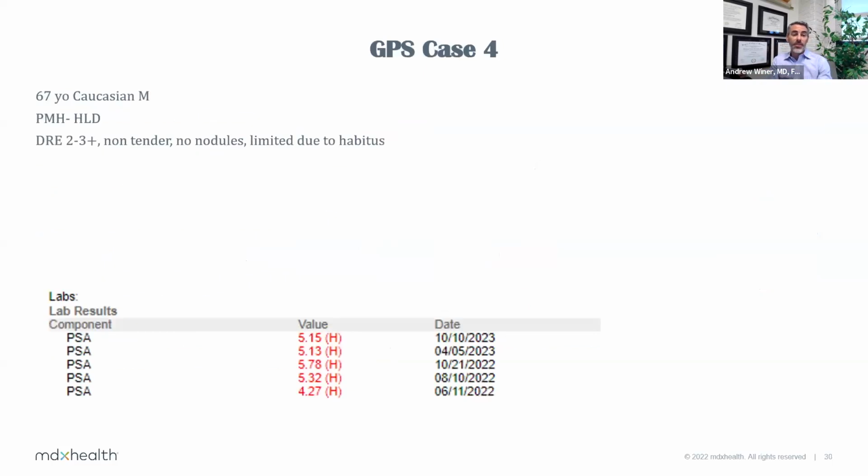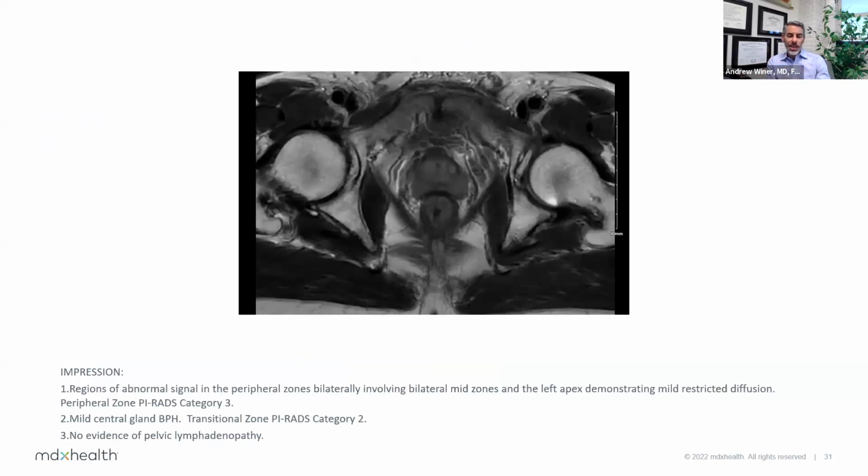So we have a 67-year-old Caucasian male in this next case, a fairly large prostate, but hard to examine based on his body habitus, otherwise pretty healthy, and a smoldering PSA in the 5s. He undergoes an MRI as somewhat of a screening tool in addition to a biopsy that we performed, but there's really nothing to target here because his PIRADS score was 3 and 2, and his prostate wasn't overwhelmingly concerning based on the MRI.